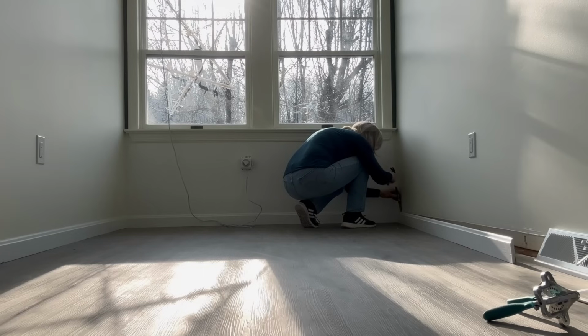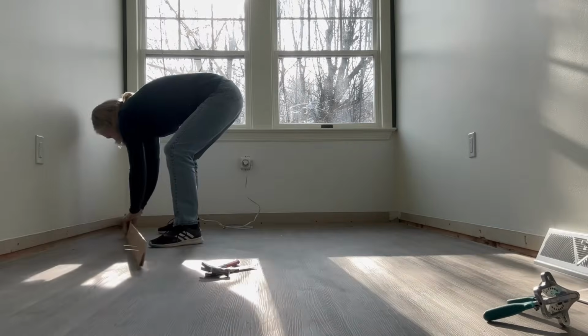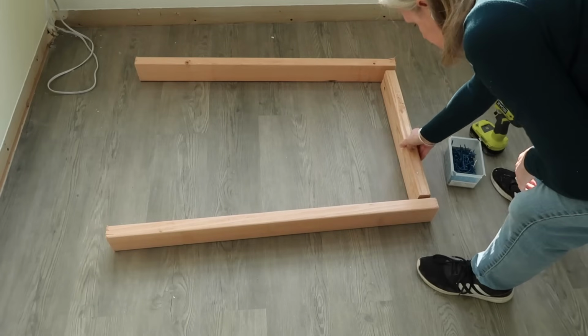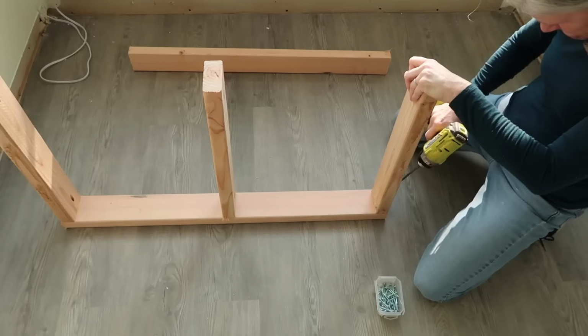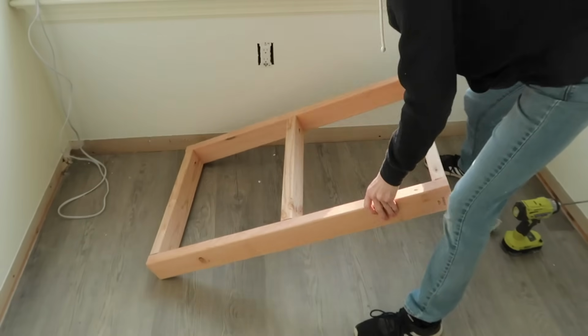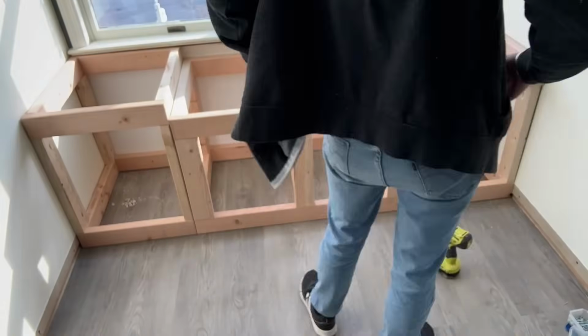Now that that's taken care of, onto the window seat. I removed the baseboards so it would be flush against the wall. I made the frames using 2x4s and used my Kreg pocket hole jig, screwed the frame together. I attached the frame to the wall and built up the seat so it would be flush with the windowsill.